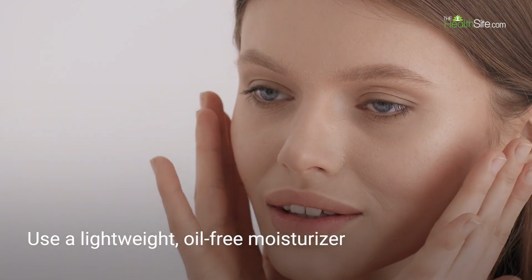These at-home hacks, when incorporated in your daily skincare routine, can help you achieve clear and healthy-looking skin.